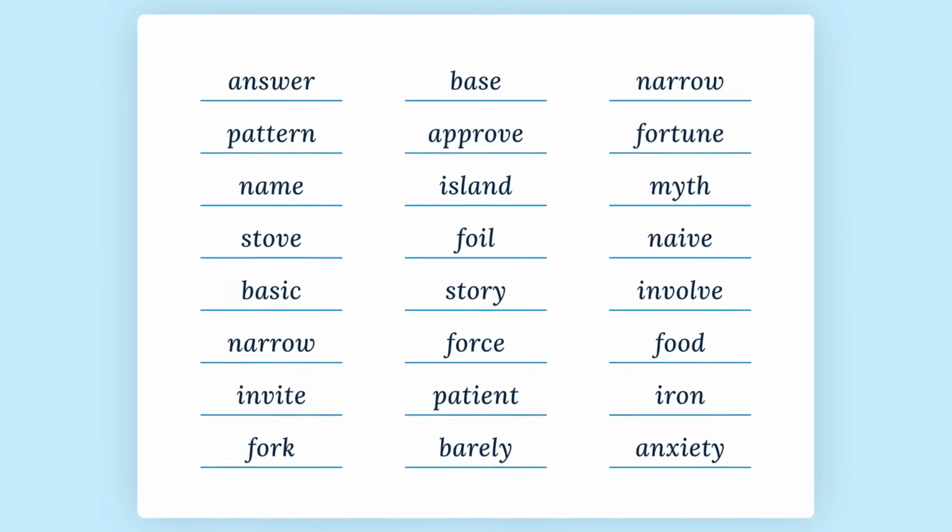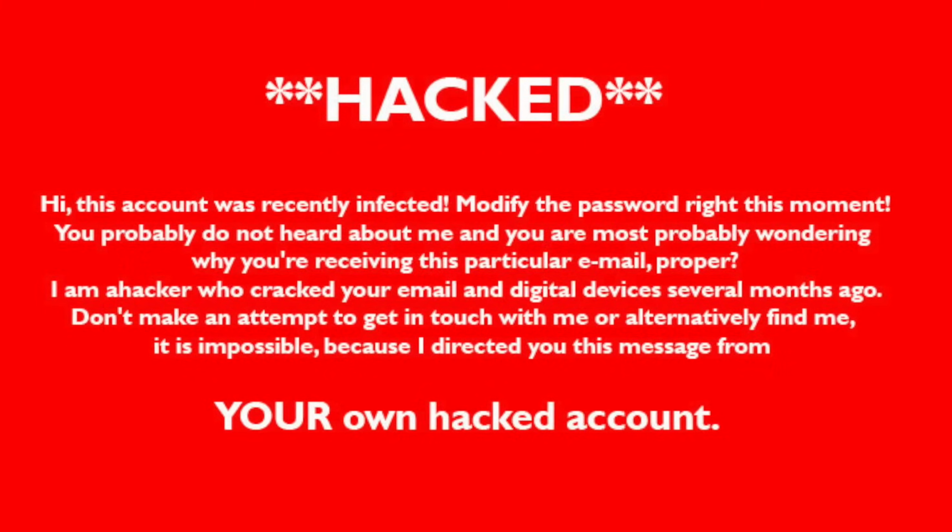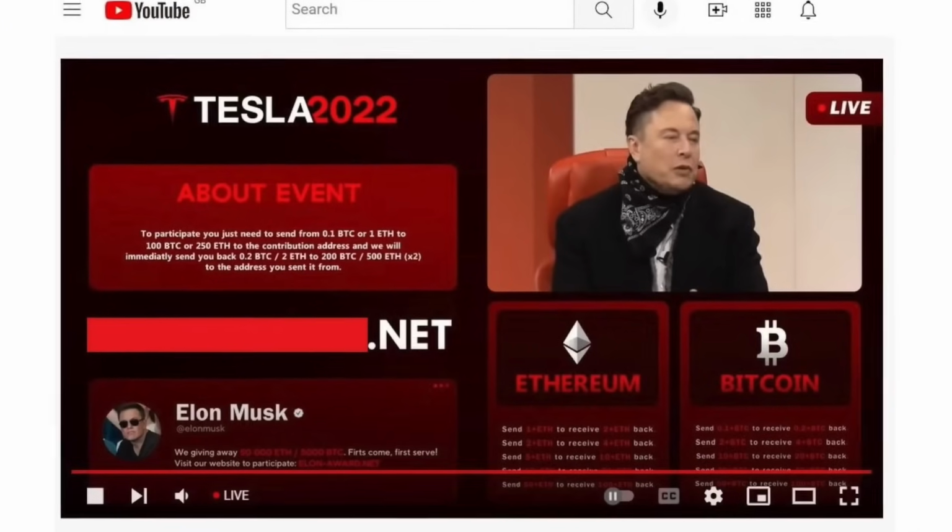Scam number 3, phishing attacks. Phishing is one of the most effective and devastating scams. Scammers impersonate trusted companies, services, or even people you know to trick you into revealing sensitive information like passwords, private keys, or seed phrases. Common phishing tactics include fake security alerts like your account has been compromised, click here to secure it. Fake support agents impersonating wallet or exchange support offering to help while asking for your seed phrase. Fake giveaways, send 0.1 Bitcoin and we'll double it, or we'll send back 1 Bitcoin in return. Or lookalike websites using URLs that closely mimic trusted sites to trick you.